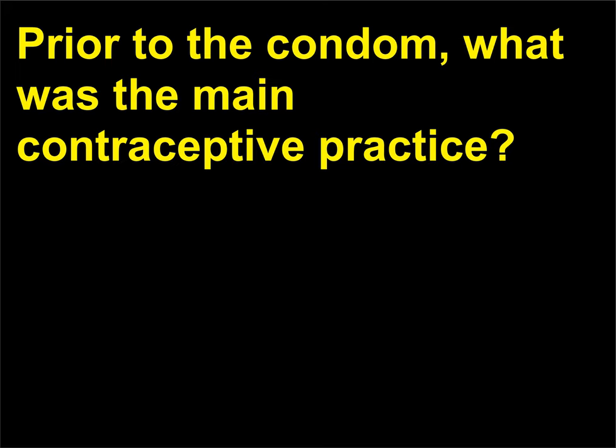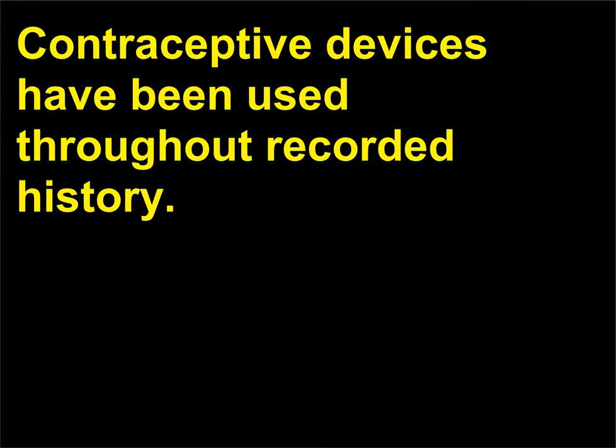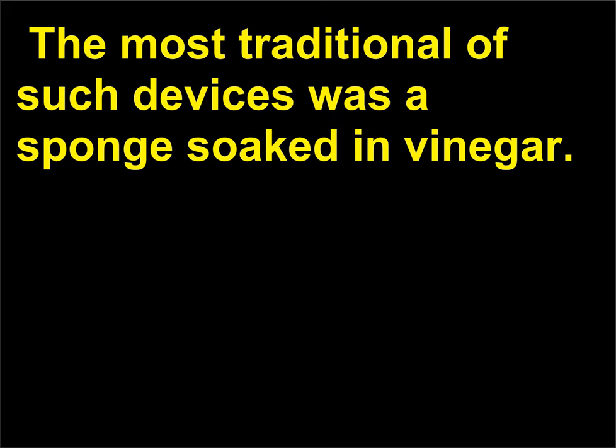Prior to the condom, what was the main contraceptive practice? Contraceptive devices have been used throughout recorded history. The most traditional of such devices was a sponge soaked in vinegar.